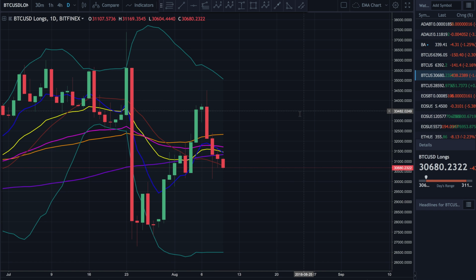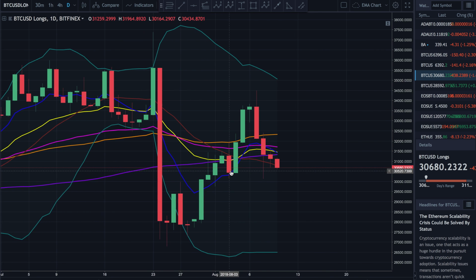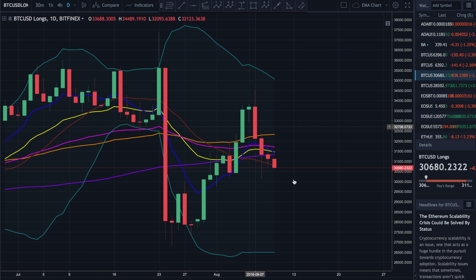Let's check our longs and short positions. Looking at longs, longs are starting to drop. That's actually not a bad sign, guys. Market makers, usually if you're extended to one side or another, market makers like to go stop hunting and drive the price in the other direction.